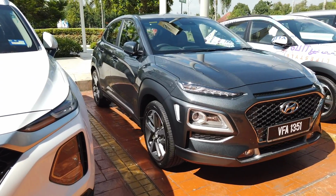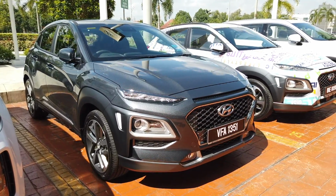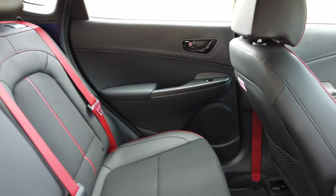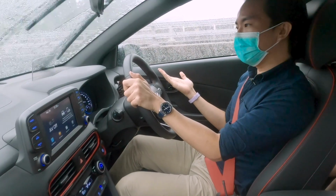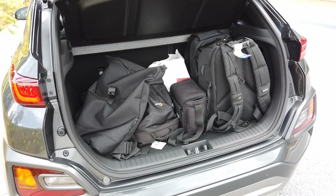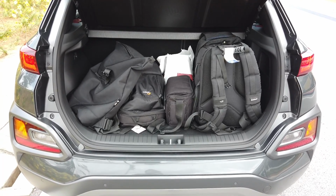Now the Kona is a little bit on the small side of the class. You know, it's less than 4.2 meters long. So, you know, it's not quite as spacious as something like a Honda HR-V, but you do get a decent amount of rear legroom. Headroom is also fine. The boot is 335 litres, which doesn't sound like much, but it is enough, and it is able to carry 3 people's worth of backpacks and equipment. So I don't think you have a problem there.